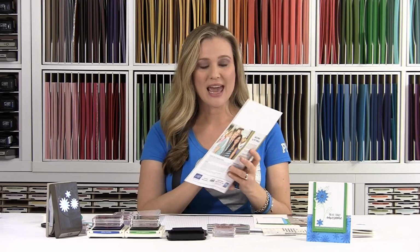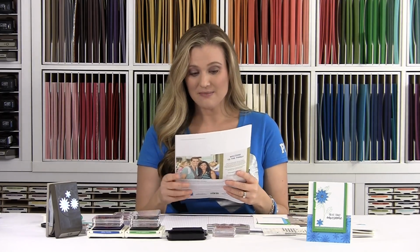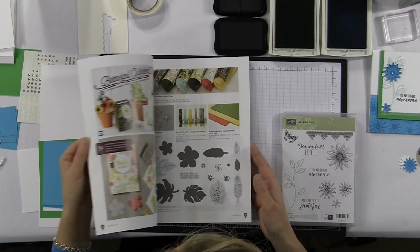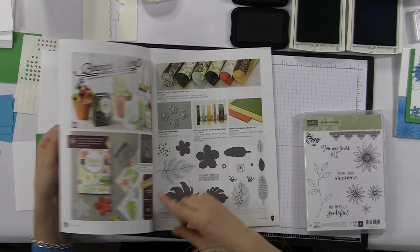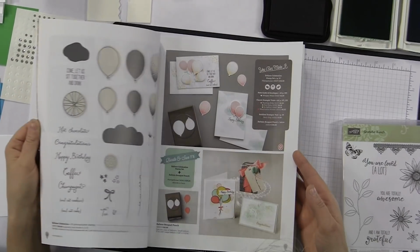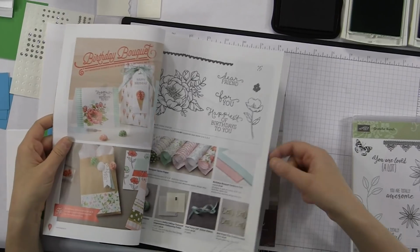So check out the Handmade from the Heart. This is what I call the Spring catalog, and Stampin' Up calls it the Occasions. It started on January 5th, and it's running through May 31st. The catalog is fantastic if you haven't had the opportunity to take a look at it. We've got lots of new bundles in here, lots of spring products. I am big on flowers and butterflies and lots of bright colors, so I'm really excited about that.